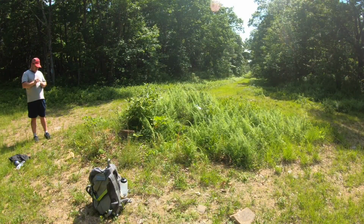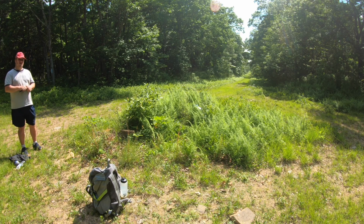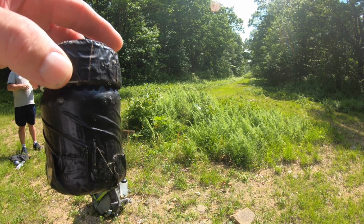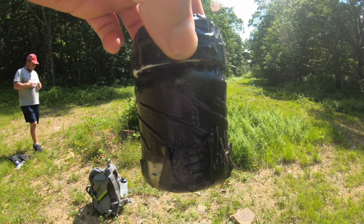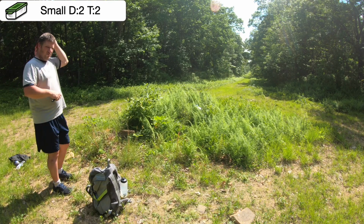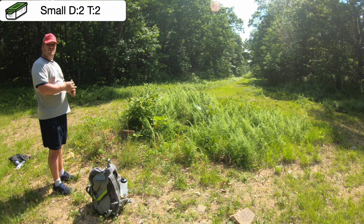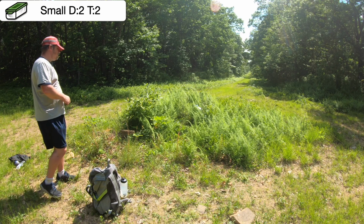We're just watching out to make sure we don't hear that little rattle while we're walking. When we headed down here, we were pretty much spot on with our prediction. This traditional, small, two difficulty, two terrain is right in the middle of the intersection. We were not wrong when we predicted, what if it's in the middle of the intersection?